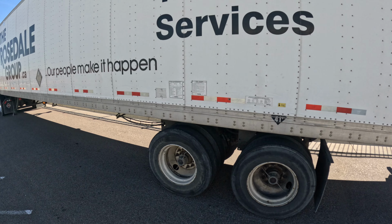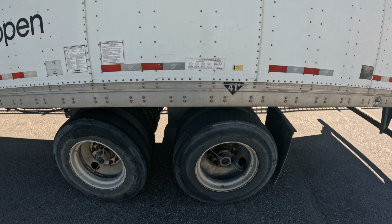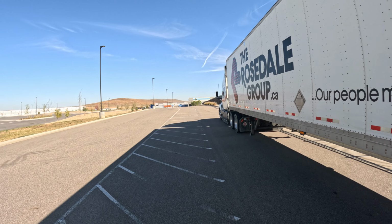Now, you still have to weigh the load. If you're too heavy on the front, you slide to the front. If you're heavy in the back, you slide to the back, but never have the center of these wheels go past that 41 mark. All right, I hope y'all understood that.